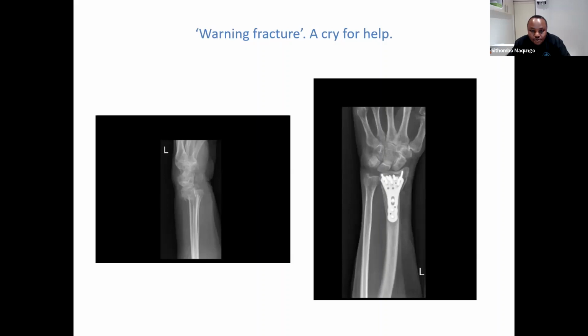But like we do all the time, they come in, we fix the fracture, don't think about osteoporosis, and we send them off. And then they are exposed, because once you've sustained the first fragility fracture, your risk of sustaining subsequent pelvis fractures or subsequent osteoporosis related fractures is much higher than someone who hasn't had that warning fracture. So that's why we call it a cry for help. So when someone comes to you with a distal radius fracture, think about osteoporosis, think about investigation, and think about an appropriate medication for them.